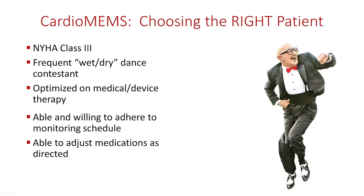So who's the right patient for CardioMEMS? Again, a New York Heart Association Class 3 patient. The patients that you're doing the frequent wet-dry with, you know, are they wet, are they dry? You're increasing the diuretics, you're decreasing the diuretics. Somebody who's optimized on medical and device therapy, and who's able and willing to adhere to a monitoring schedule.